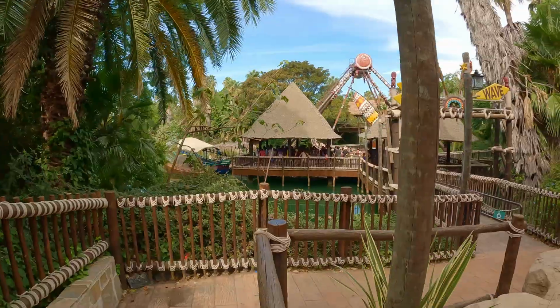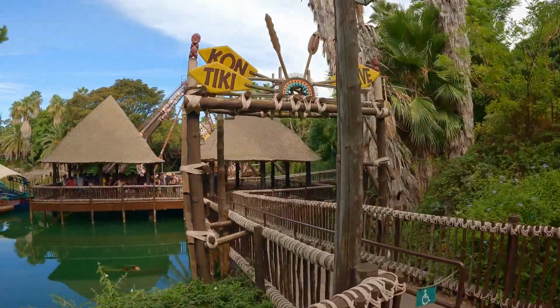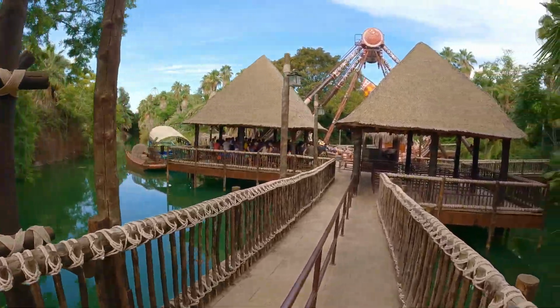It's a shame that the Bounty in Drayton Manor is down at the minute, because so far that's still the best powered ship I've been on, but this is still a cracking one. Nice bit of airtime, and it's lovely themed here in PortAventura.